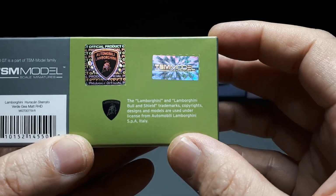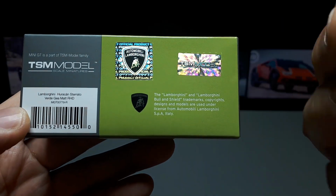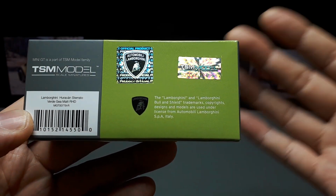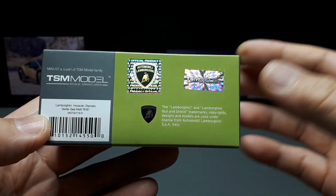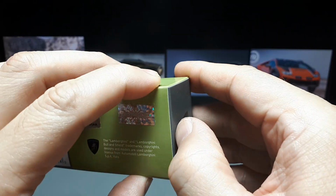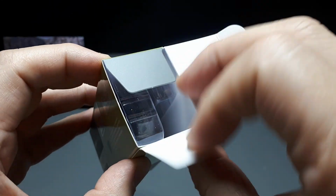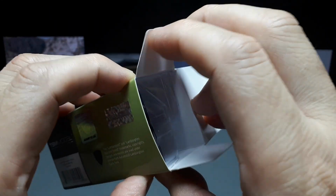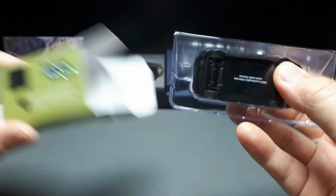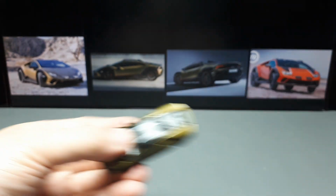This is officially licensed, by the way, if you care about legalities. For me, I kind of feel like hopefully it's a good design of a model that got approval from Lambo. But then again, Ferrari licenses stuff to Hot Wheels, so licensing doesn't mean you're going to get a good model. It just means that you paid for licensing. Nice small packaging. You can collect it or not feel guilty throwing it out.